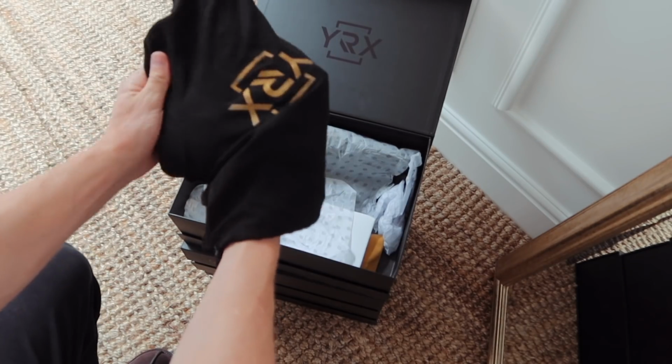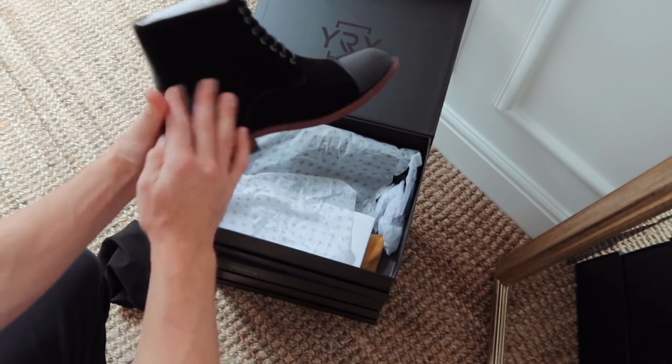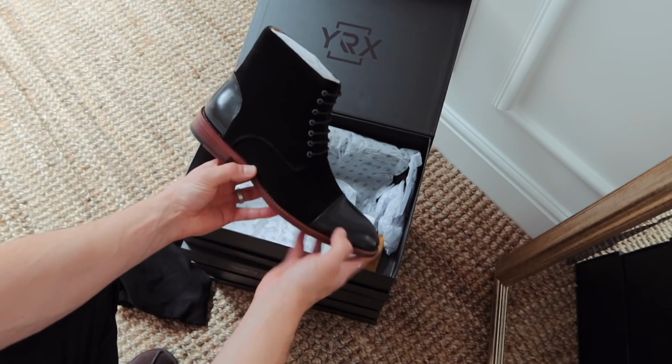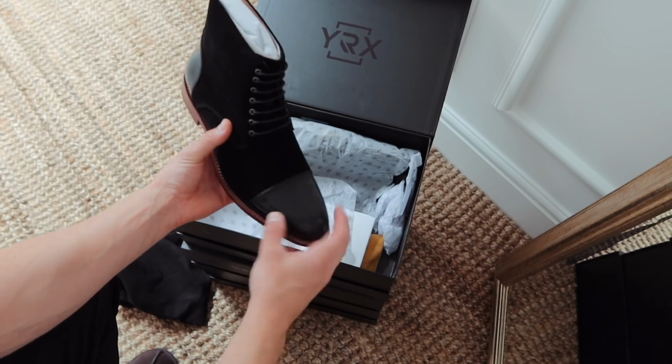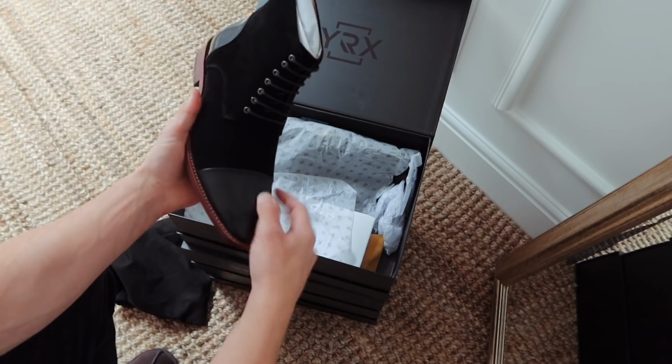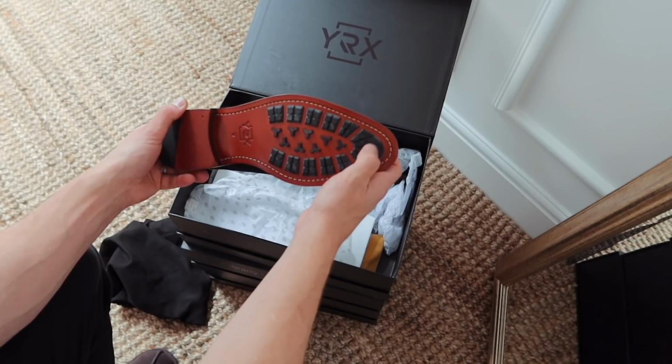First pair are, I don't actually know which order these are in. These are actually my favourite pair from the three that I selected. This is the all black pair. As you can see, they've got a mixed fabric going on here. We've got a leather toe and heel, and then across the body of the shoe, there's a lovely finish with, of course, the laces, treads on the bottom for grip.